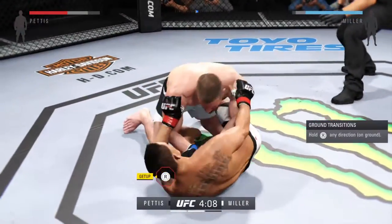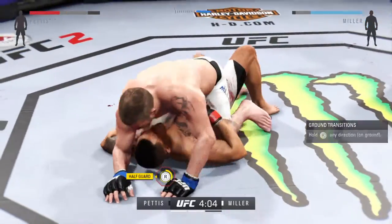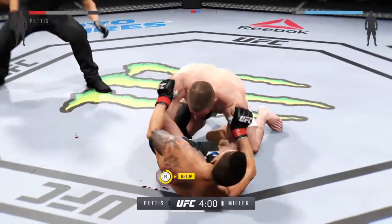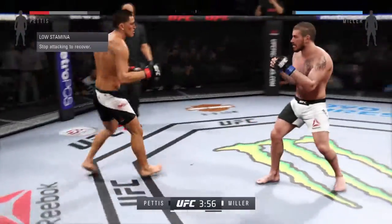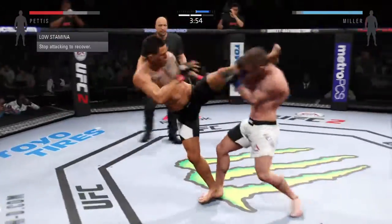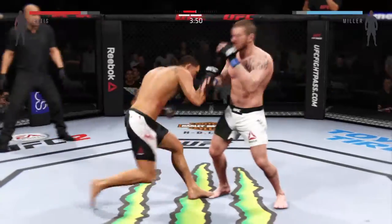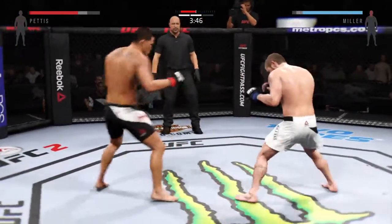And he connects. He's got the full mount, Joe. Miller with a punch that connects. They're back up. He did a nice job blocking the head kick. He connects again, and he may very well be targeting that cut.